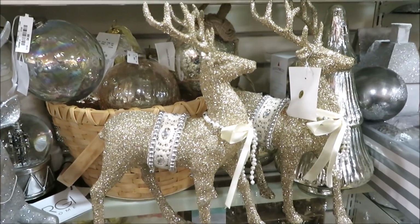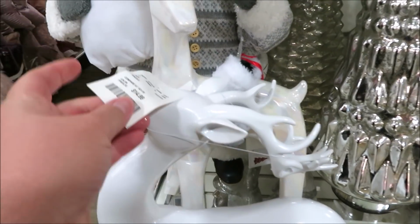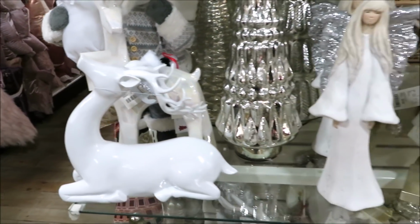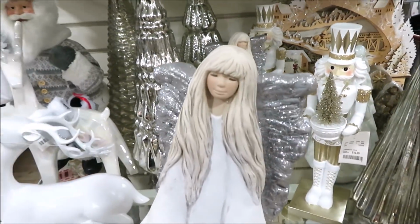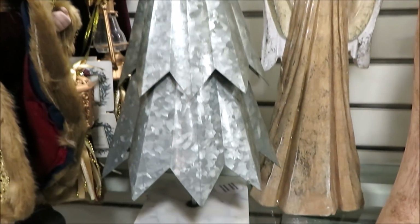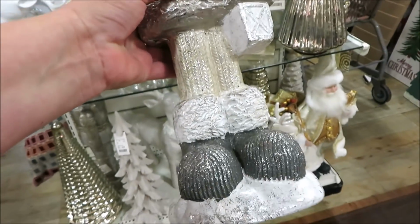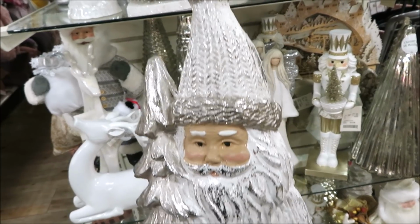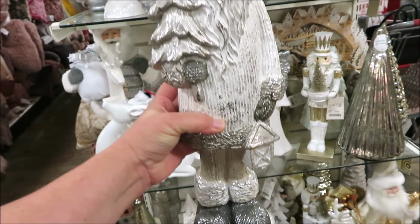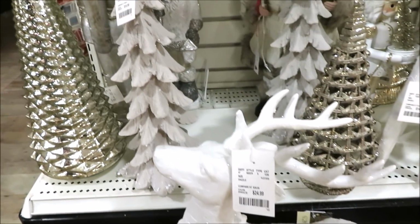They also have plenty of reindeer. These are covered in glitter and sparkle. Here's one with a more shiny ceramic finish for $14.99. And this beautiful angel. I love her little face for $14.99. They also had a very tall galvanized metal Christmas tree on a heavy marble base. Another really pretty Santa. They also had a snowman that looked a lot like the Santa. Some taller reindeer for $24.99.